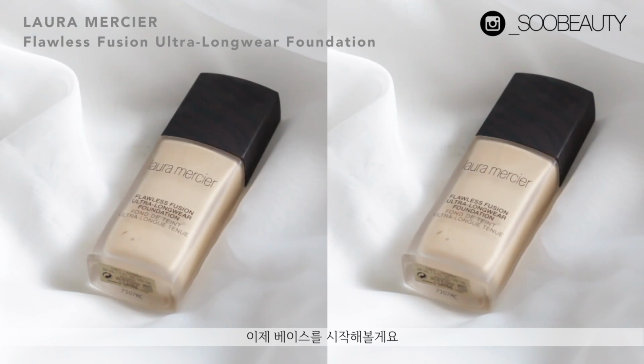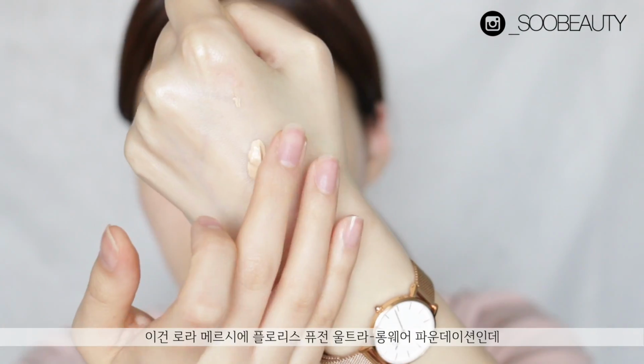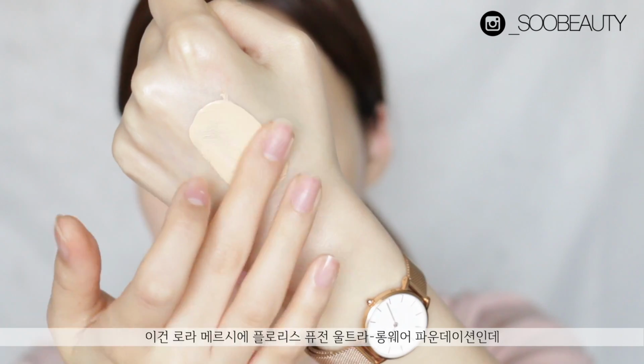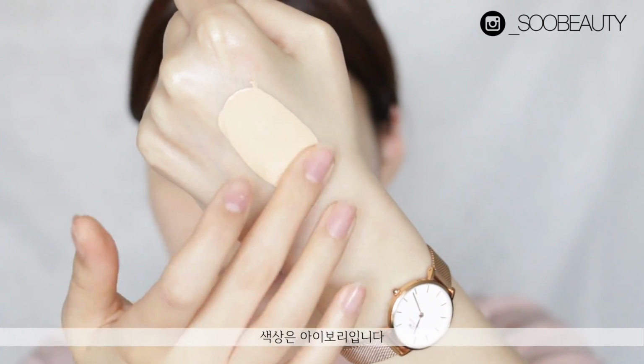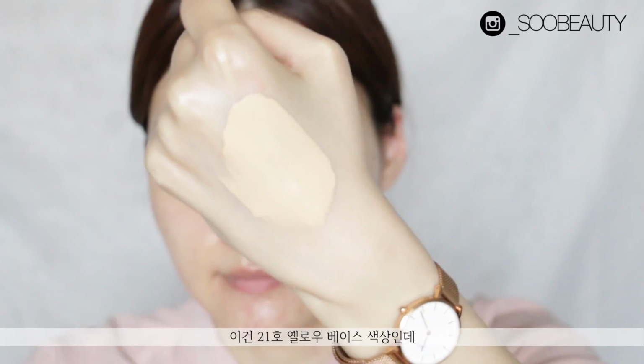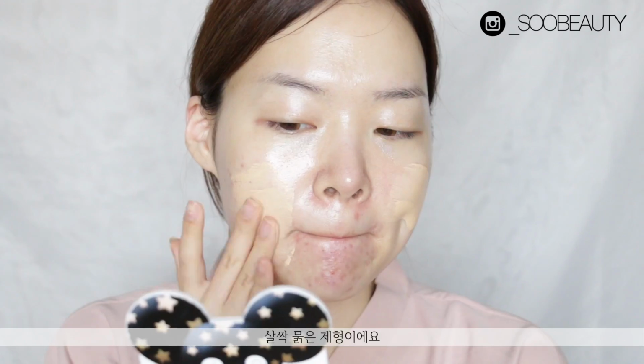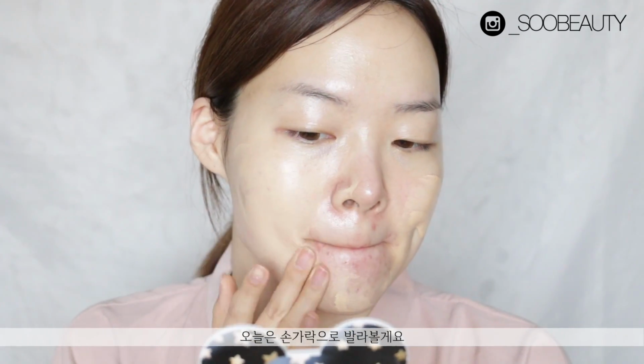I'm going to jump right into the base, and this is the Laura Mercier Flawless Fusion Ultra Longwear Foundation, and I have the shade in 1W1 Ivory, which is a shade equivalent to 21 in Korea but with a yellow base. And as you can see, it's a pretty runny formula.